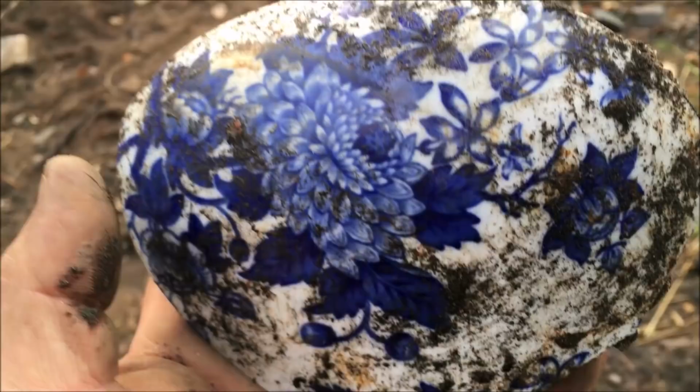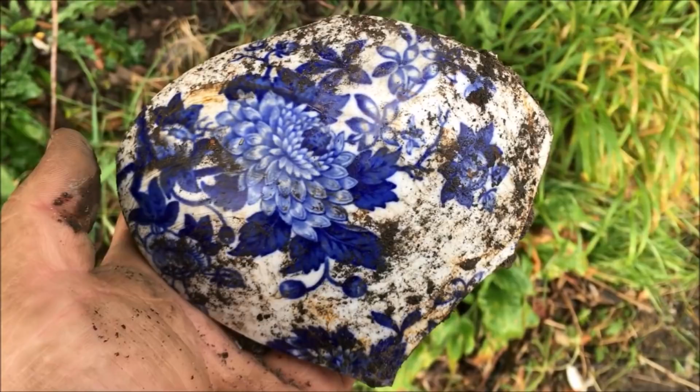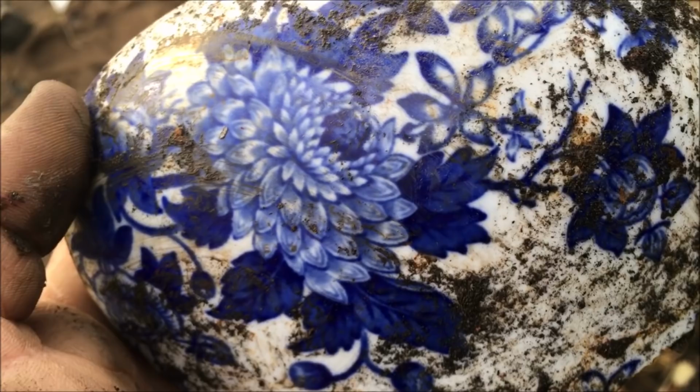Well, here we go, lovely bit of pictorial pottery there. And of course, it's lovely and floral, isn't it? Beautiful flowers, looks like it's from a vase or a bowl. Probably I would go for a big vase there, if you ask me. Some very nice finds have come off this beach, so let's have a look and see what else is going to come out.